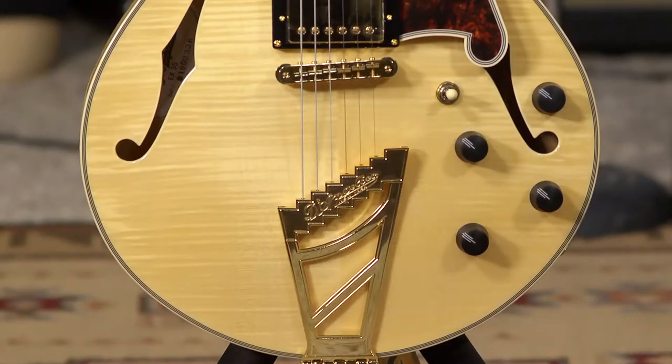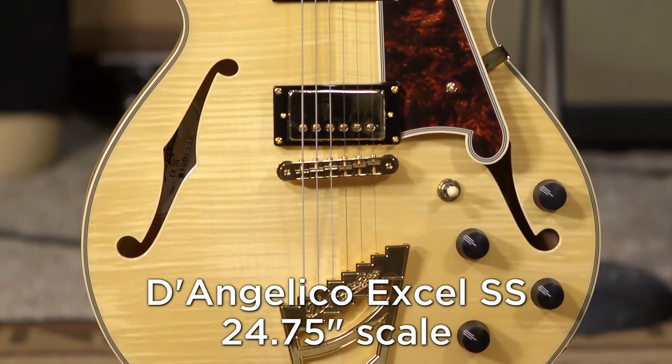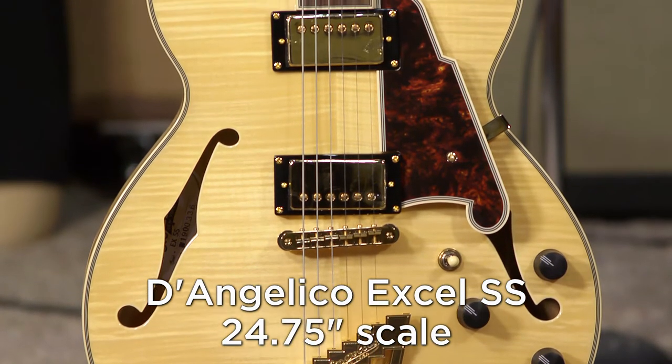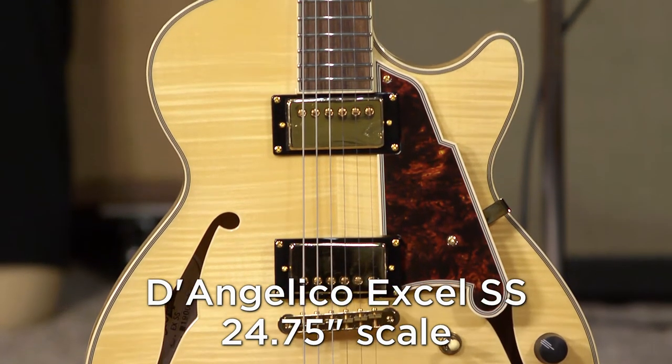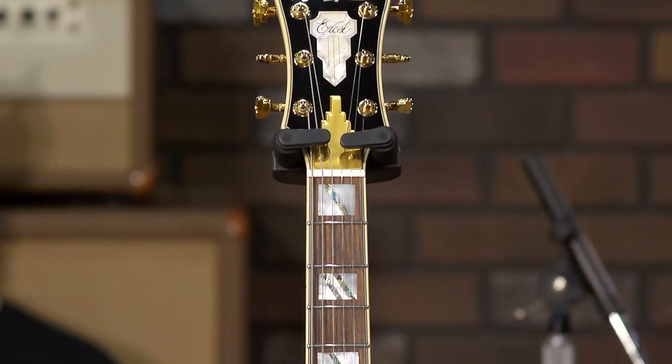And I'm playing a D'Angelico XLSS. That's D'Angelico of New York, okay? And this semi-hollow body guitar is really, I mean, it plays itself. These guitars, excellent, excellent playability. Yeah, where can I start?